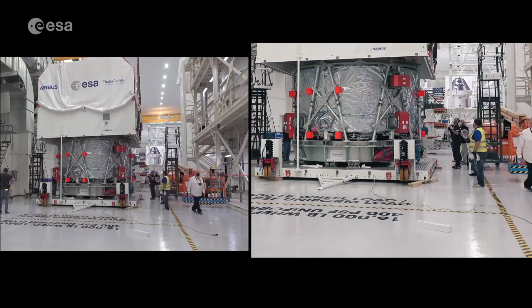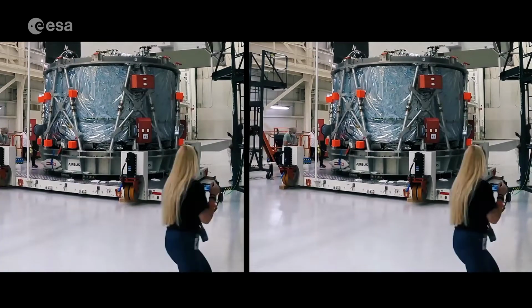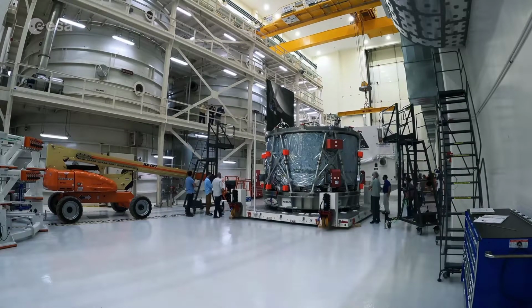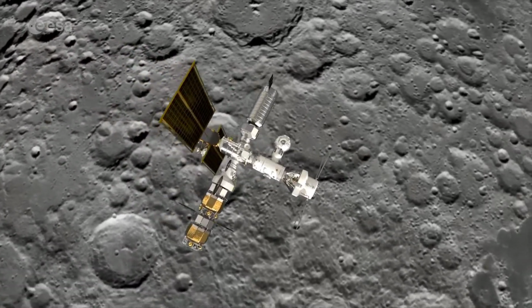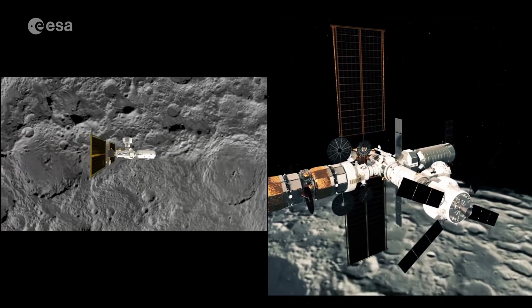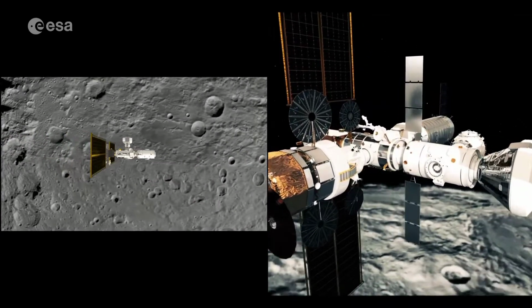ESA has already delivered their second service module to power astronauts around the moon for Artemis II, with Artemis III under construction. The mission will return astronauts to the lunar surface. ESA is also playing a major role in building the Gateway space station, a permanent spaceport around the moon, as well as providing habitation and refueling modules and enhanced lunar communications.